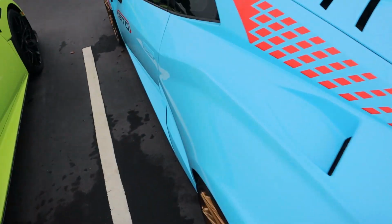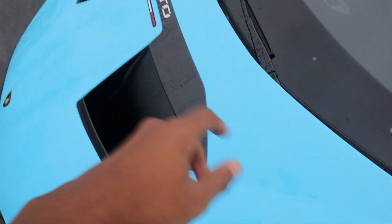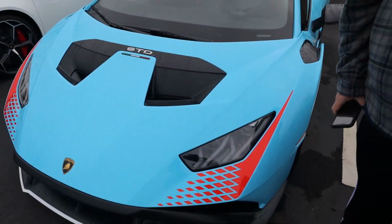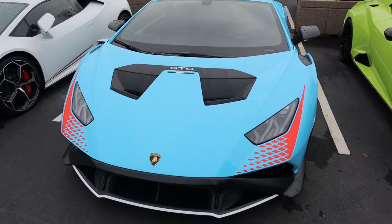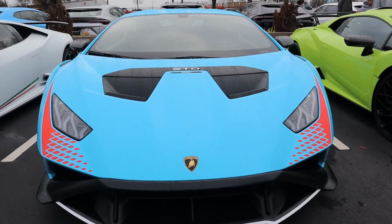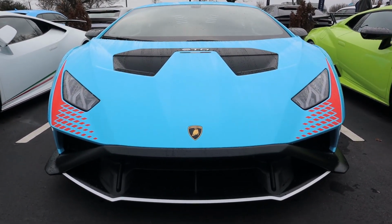I believe there's one option that this car doesn't have, and let me check here, no, that has the carbon fiber right there as well. So yeah, this pretty much is a fully spec'd out STO. Tell me you have money without telling me you have money. Oh my gosh, look at that, ladies and gentlemen. So, so cool.